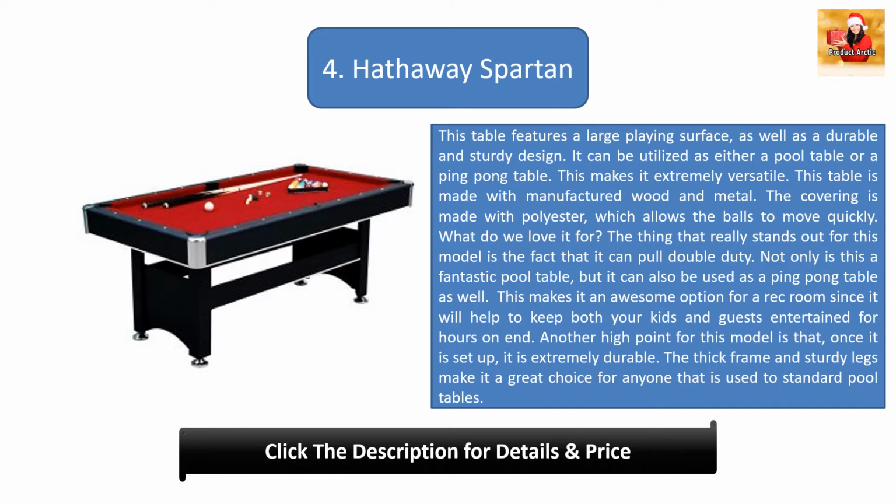Another high point for this model is that, once it is set up, it is extremely durable. The thick frame and sturdy legs make it a great choice for anyone that is used to standard pool tables. The easy-to-use levelers help to make it even sturdier.